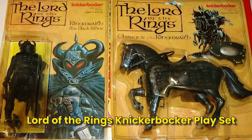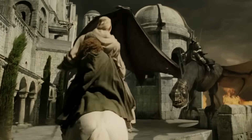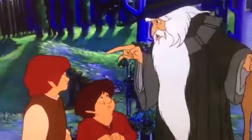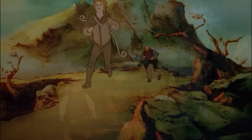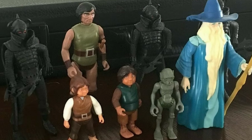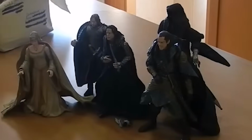Lord of the Rings Knickerbocker playset. Long before Peter Jackson turned The Lord of the Rings into a global cinematic event, there was an earlier version, an animated film from 1978 that few remember, but collectors definitely do. Alongside that film came a line of action figures made by Knickerbocker Toys. They didn't exactly fly off shelves at the time. In fact, most were quickly forgotten, until now.